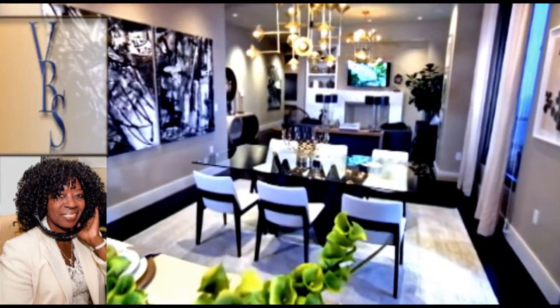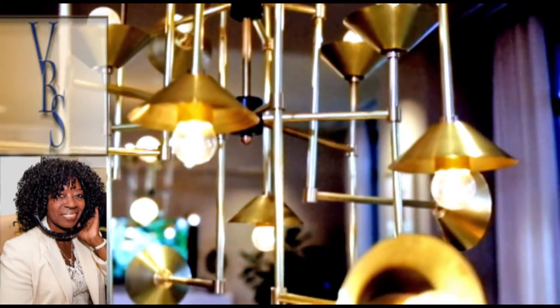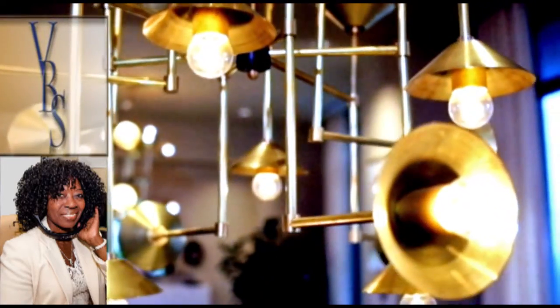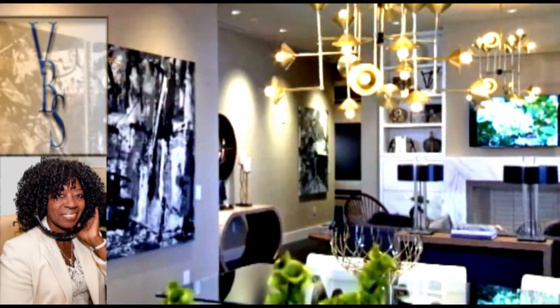So you're in the dining room, you've got the great views. It's all topped off by, hands down, my favorite part, the chandelier. And this was custom made for me by a local artisan named Sarah, and she just knocked it out of the park. It's fabulous. It's a brushed gold chandelier. It's one of my faves. And she did not one, but two.